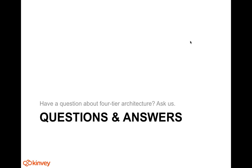Okay, so got a bunch more questions coming in here. So I'll go with this next one. You talked about 4-tier architecture for mobile content delivery. Would the same architecture work for big data capture for mobile clients, or would a more simple model work?